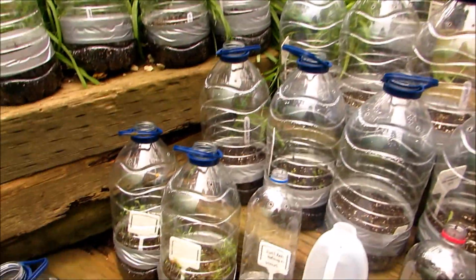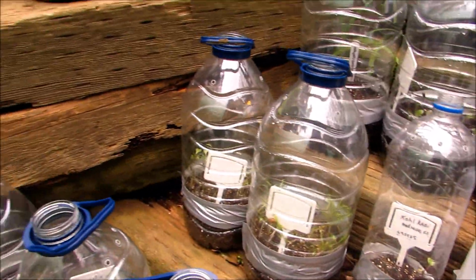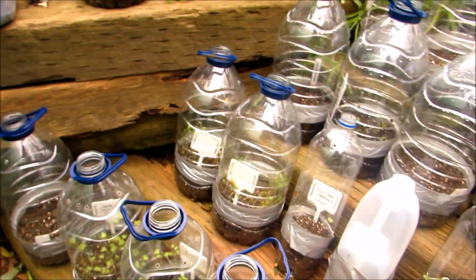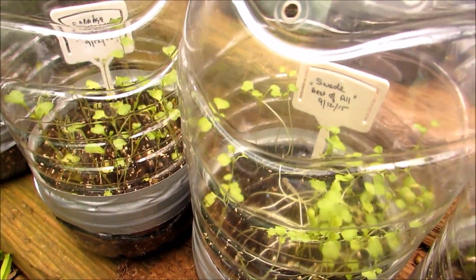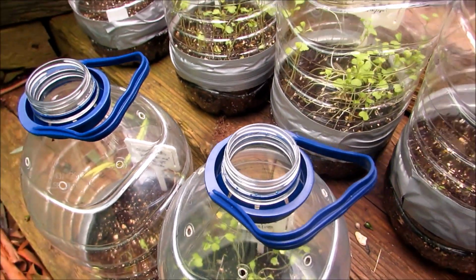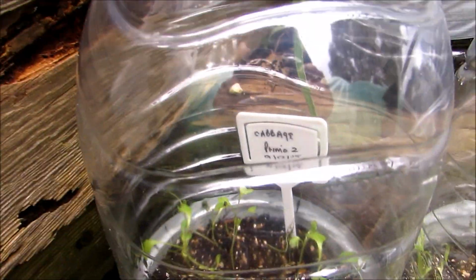What else have we got? I think something's been nibbling that, but that's cornflowers. What else have we got? Oh, there's one here. That's Aquilegia coming through. Of course, you know all about the cabbage, greyhound cabbage, and the swede, and the turnips. I thought I might have to chuck them, but I think they'll be alright. Very pleased with the results. It's Primo 2 cabbage.